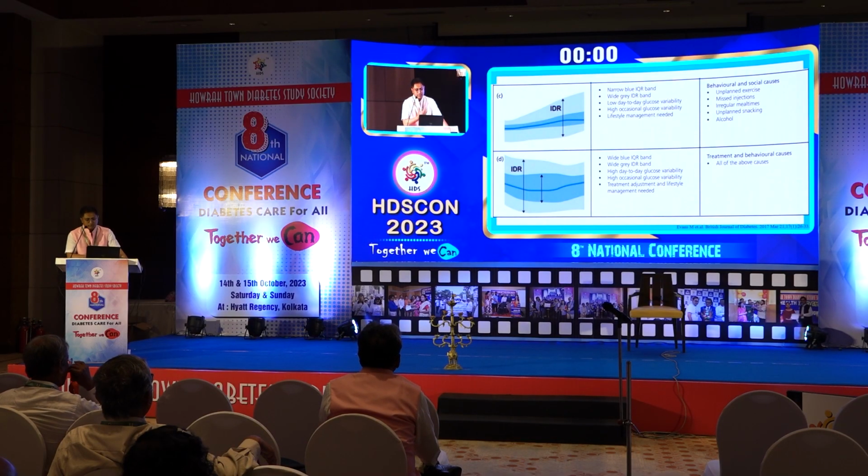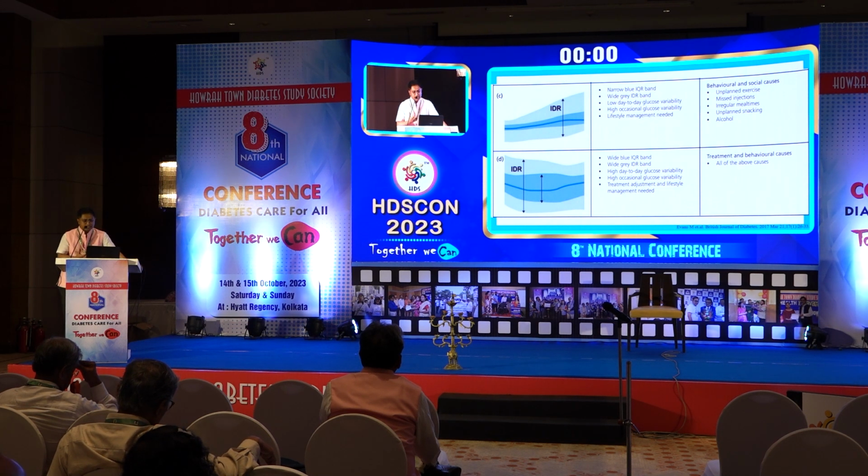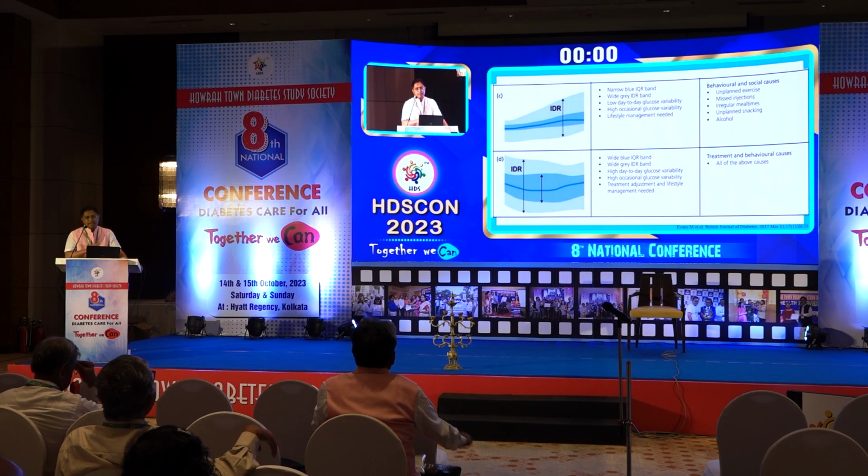The third patient, where we can see that the IQR is narrow, but the IDR is very high. That means the patient has a high occasional glucose variability, where the day-to-day variability is not so much. So definitely here we have to take care of the behavioral and social aspects, the lifestyle modification. We have to search for whether the patients are missing injections, irregular meal times, unplanned snacking, alcohol consumption, and definitely unplanned exercise.